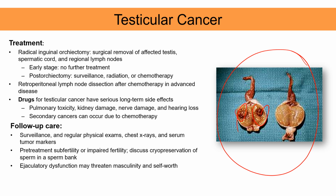Medications for testicular cancer, they're very potent. They have many side effects. So you can read through here: pulmonary toxicity, kidney damage, nerve damage, hearing loss. So lots of side effects. Follow-up care for testicular cancer, surveillance. Just like any cancer, it can come back at any time. So we want to make sure that they get regular physical exams, chest x-rays, and tumor marker blood work.